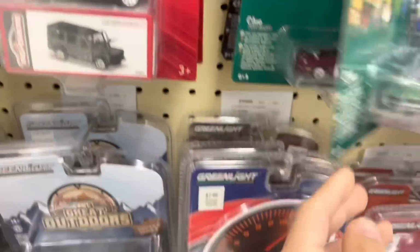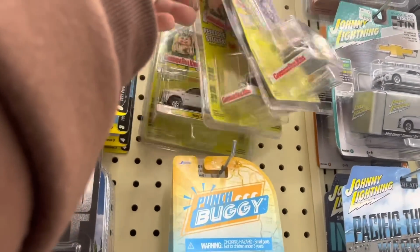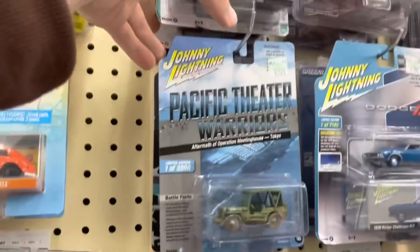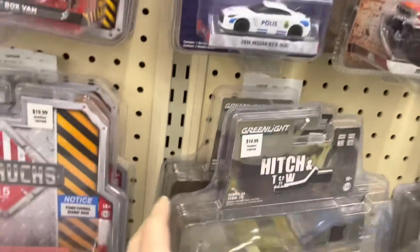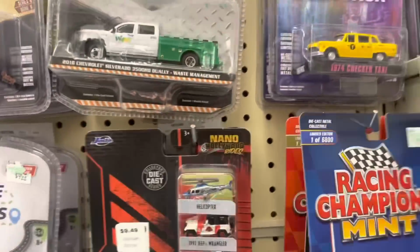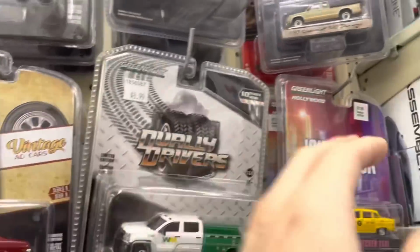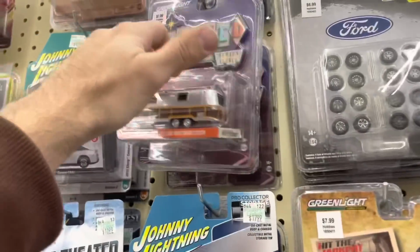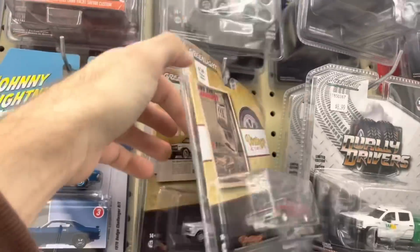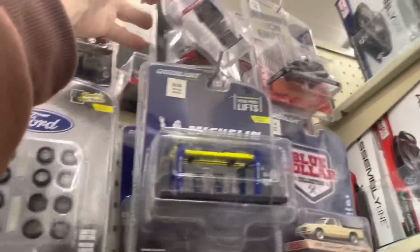Yeah, I'm not seeing much. Still got a lot to go, though. I would love to find a raw of, like, a green light or something. That would be really cool. Yeah, I'm not seeing much. They already did get their truck, too, so probably just ordered a couple things for the diecast. Hitched homes, nothing there. Right, yeah, nothing here. I'm going to another Hobby Lobby though.